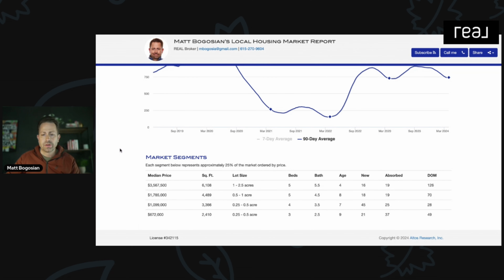So basically, what Altos Research has done is they've taken all the active listings and they've divided them equally into 4 groups according to price. So each of these groups represents approximately 25% of the data. And this is important because different price points are going to react differently and have different data in the marketplace. And we need to be able to just see what's happening in those price points. There's different demand for homes in the $3 million range versus homes in the $500,000 range.